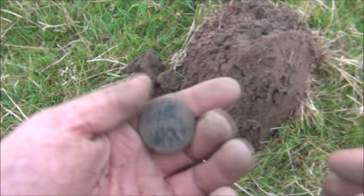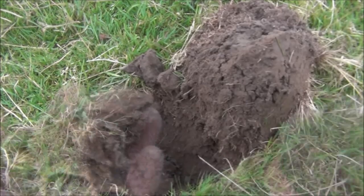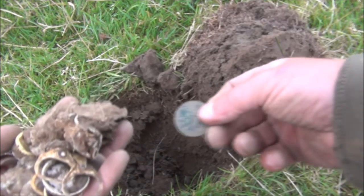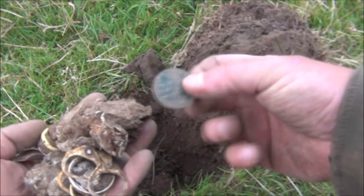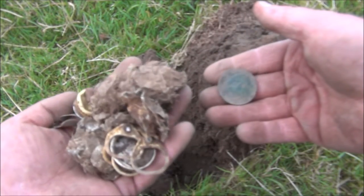And that's the first pre-decimal coin I've had in about 50 digs. In the last hour or so, this is what I've been digging. Absolute trash. One pre-decimal coin and a few pennies and modern halfpennies. So it hasn't been very productive.